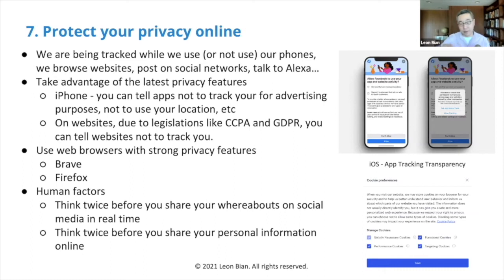On websites, if you look at the lower right, this is a message from Coinbase. We have a legislation in California called CCPA, the California Consumer Privacy Act. And there's also a legislation in the European Union called GDPR, the General Data Protection Regulation, right? Essentially, these legislations offer consumers a lot of protections over their privacy. So for example, you can ask any online business to delete all of your data, right? And they have to comply within a certain period of time based on where you live. So you can tell the websites not to track you.